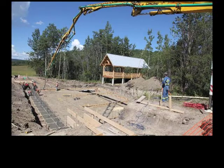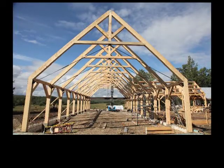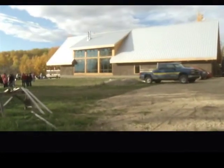And with this positive attitude and a dream, the small community of 30 people called Demmitt 2 years ago decided to build a new community center. But not just any community center, one that would last generations and also be sustainable.